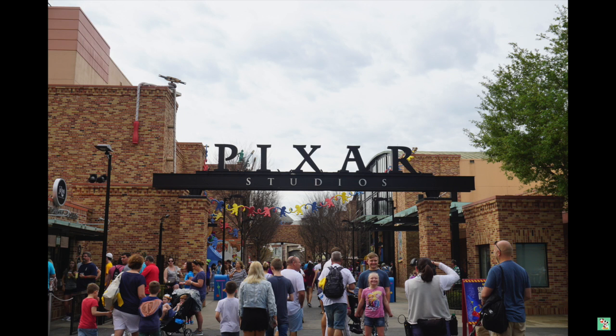Right when we walked inside, we also had reservations for Toy Story Mania. If you're going to Disney World soon and you have the whole Fast Pass system, and you'd like to do Toy Story Mania, I really suggest getting Fast Passes earlier in the morning. They don't sell out that much and it's easier to get back there in the morning besides trying to get back there through the day.